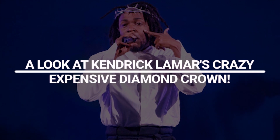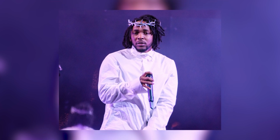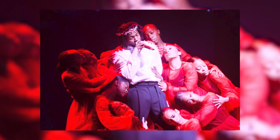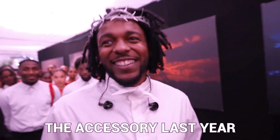A look at Kendrick Lamar's crazy expensive diamond crown. Kendrick Lamar's new favorite adornment appears to be diamonds on a crown of thorns. The rapper has worn the Tiffany & Co. designed crown multiple times, including on the cover of his most recent album and at his performance at the 2022 Glastonbury Festival. The rapper and his lifelong creative partner, Dave Free, reportedly commissioned the accessory last year.